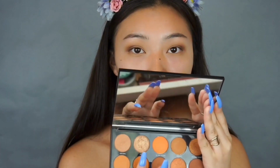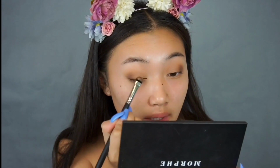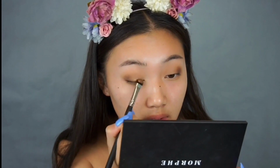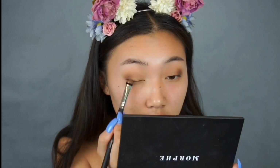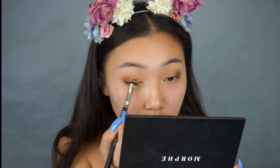Because your other friend did. And I'm taking this shade called Spark. And this will go on the half portion of the lid. I think it's better if you apply it with your fingers, but I have acrylics on and I'm not trying to get my hands dirty. Alright, so these are the eyes for now.